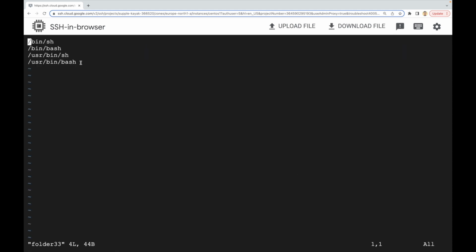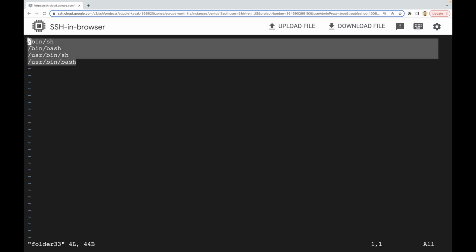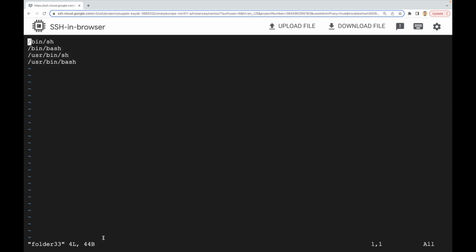So this is the content of our file, and you will see a lot of tilde signs. Tilde denotes unused lines. And in the bottom left corner, you will see the file name, which is folder 33. 4L means that we have 4 lines. As you see here, we have 4 lines. And 44B means the size is 44 bytes.